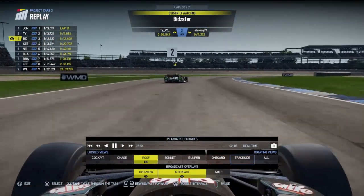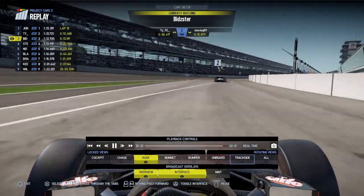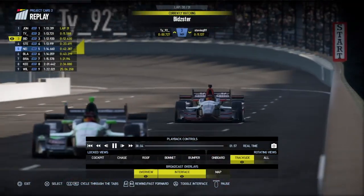Oh, as he slides out the corner, and so does TY. Brilliant catch on the handling there from Bidzster as we follow TY down the straight. So that was an onboard from Bidzster's car.